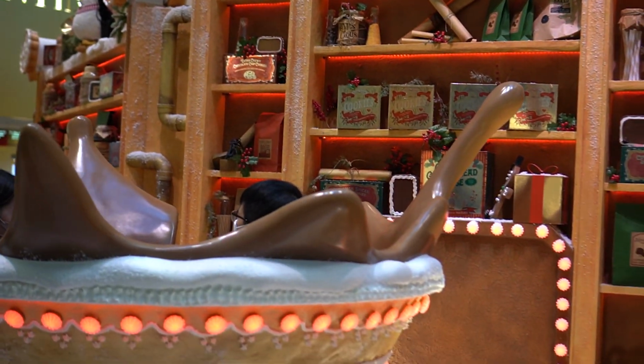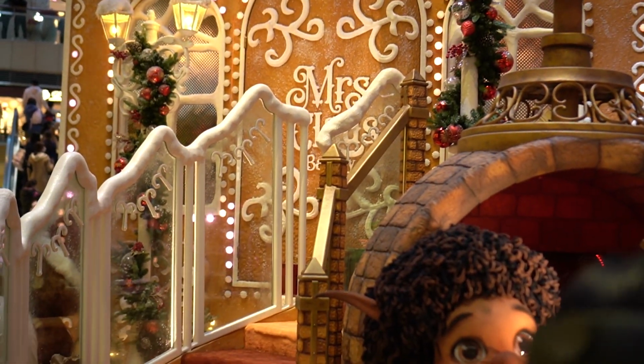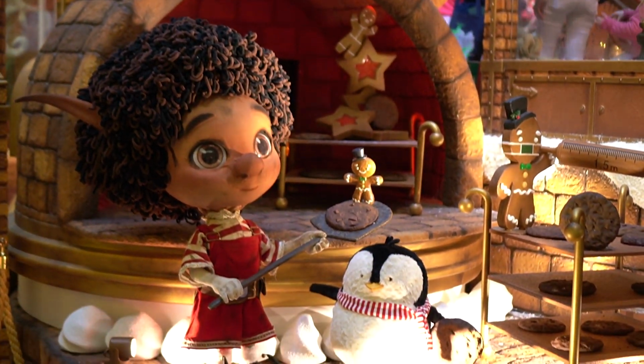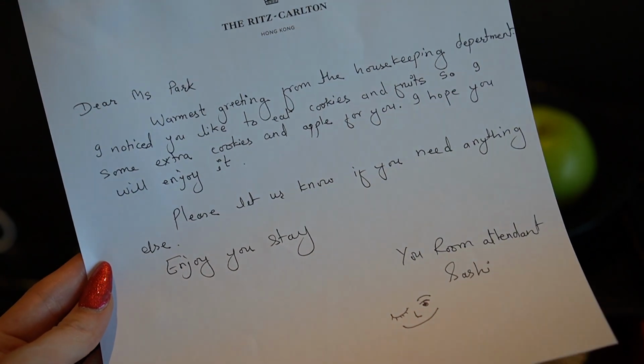Now let's head back to our room. And now heading back to our hotel, one of the things I really wanted to highlight on this trip was just how lucky I felt to have been a guest here at the Ritz-Carlton, who only showed us thoughtfulness and extreme kindness throughout our trip.